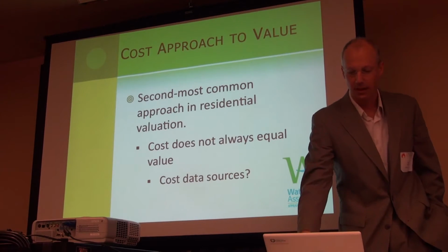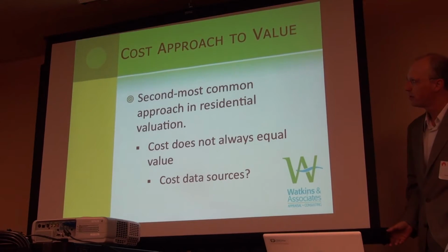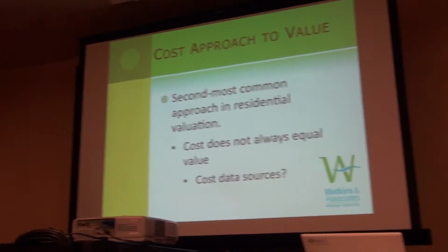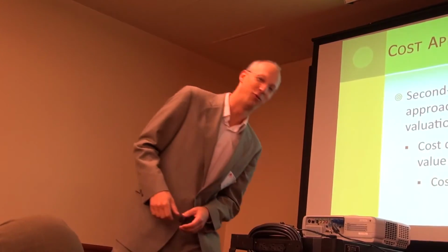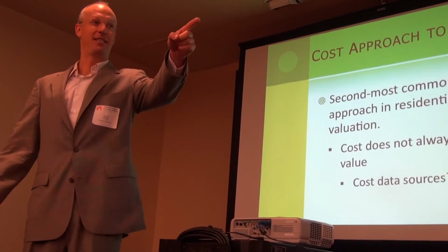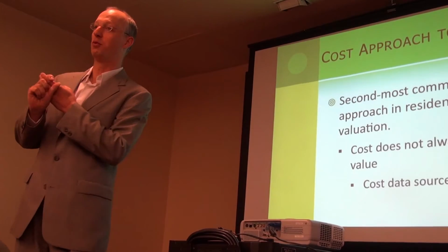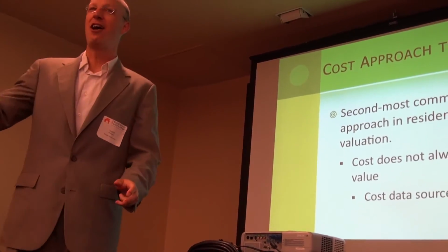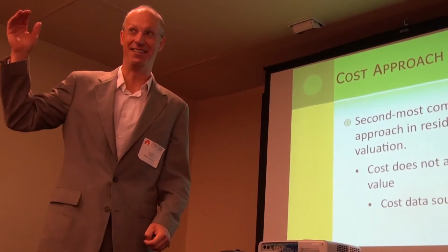Okay? Now the cost approach to value is also used by appraisers. Can anyone in here tell me what the relationship of cost to value is? What's the relationship of cost to value? Yes? Replacement cost? Okay, replacement cost. There's reproduction cost and replacement cost that appraisers use. Here's the answer. Cost can be less than value, the same as value, or more than value.